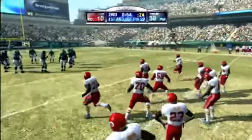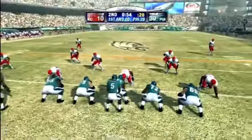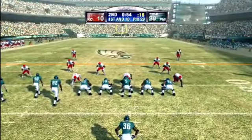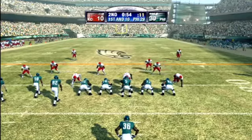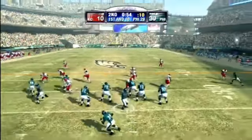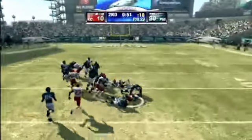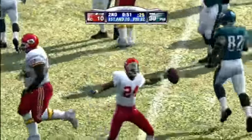First and 10. Ball on the 29. Philadelphia lines up with 3 receivers, single back formation. First down, looking to throw. It's picked off. And they get him at the 32-yard line. What a big-time play. I can't believe he hung on to it.